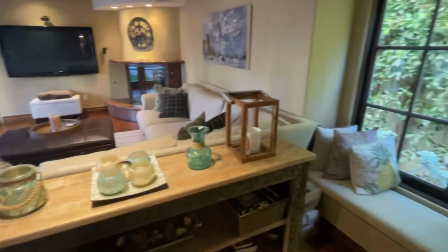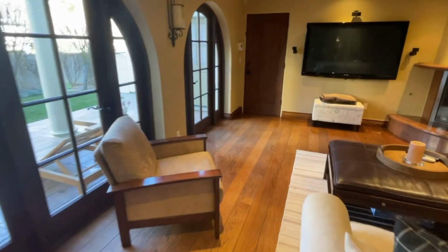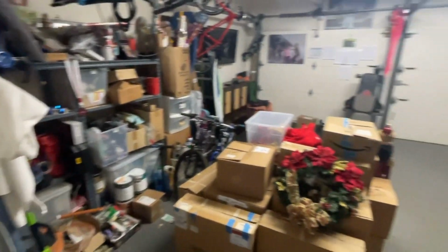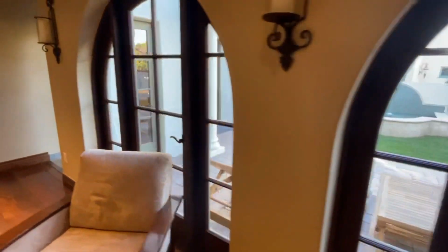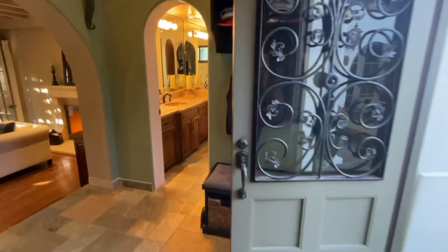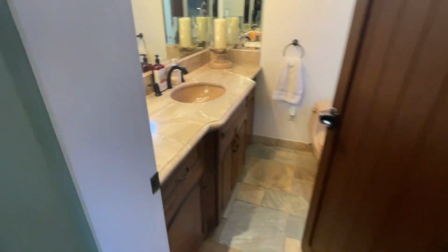Living room has another fireplace, so I've counted 2 already, plus the outside one, so that's really nice. We do have direct access to the garage here. Take a quick peek. So here's one of the other doors, and then there's your 2-car garage. Nice doors that go out to the patio here. And then we're back at the front door. Lots of closets and storage space, and there is a half bath here in the front. Oh, yeah. The front door, let's go up the stairs.